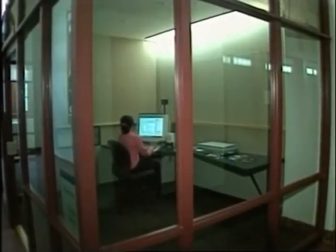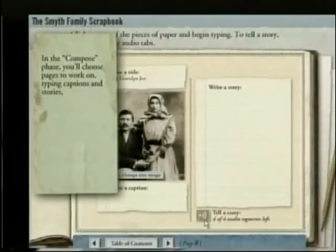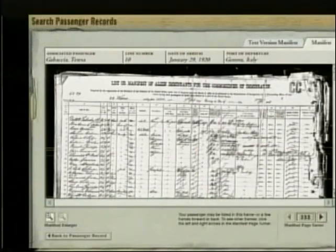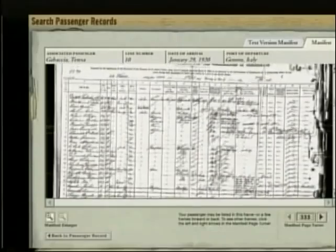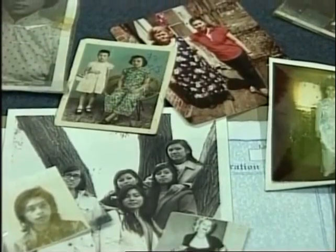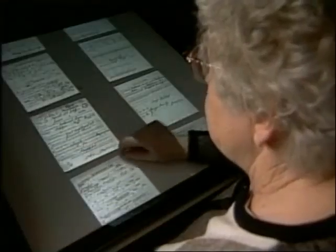One of the biggest challenges involved was transcribing the manifests with the names of 22 million immigrants. 12,000 volunteers put in nearly 6 million man-hours to complete the task. Wayne Metcalf, the project manager, said the task was difficult, especially reading the different handwriting and the multitudes of names from around the world. The program also allows people to add to it.